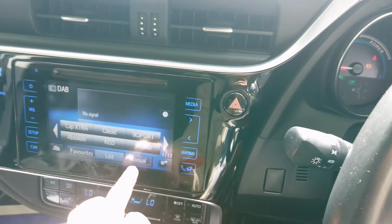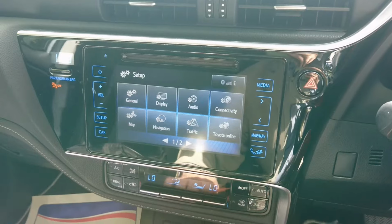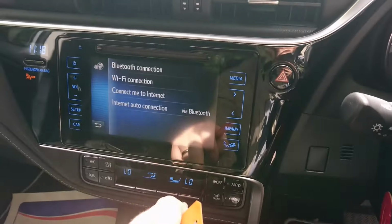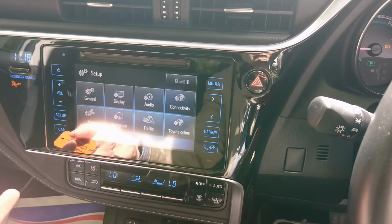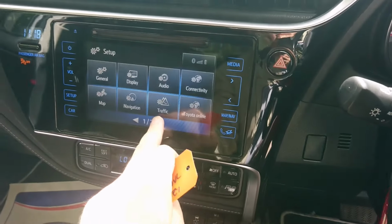I think we should just have a look very briefly at this central display. We're not going to spend too long in here because a lot of you won't be that bothered about it. I don't think we've got Android Auto or Apple CarPlay in here, which is a bit of a shame. Cars in 2018 were starting to get that as standard. I don't think this has that, which is a shame.